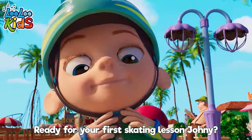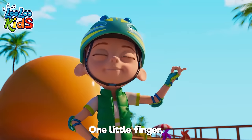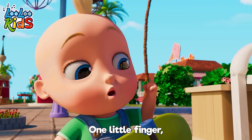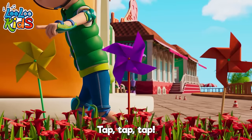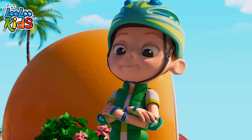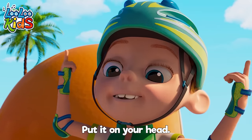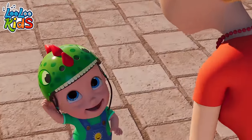First skating lesson, Johnny? Yeah! Okay, here we go. One little finger, one little finger, one little finger, tap, tap, tap. Point your finger up, point your finger down, put it on your head. Head! Here you go, Johnny.